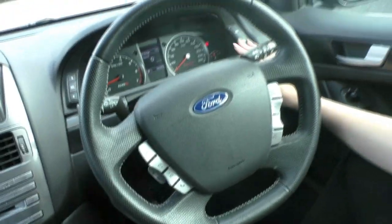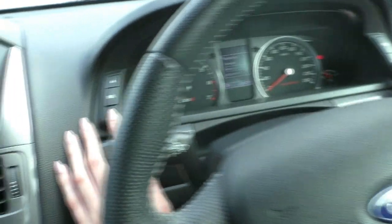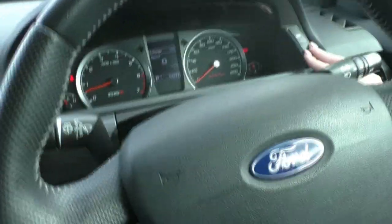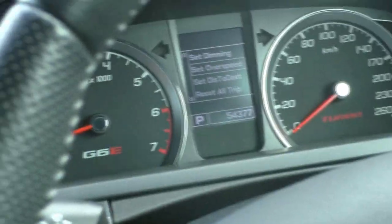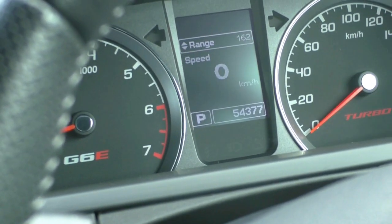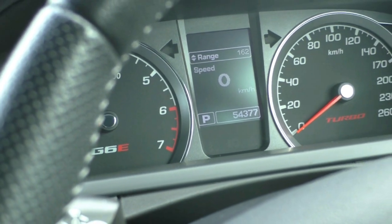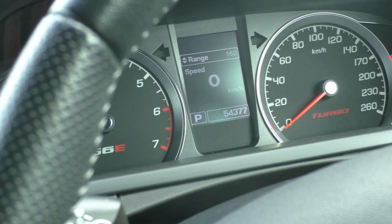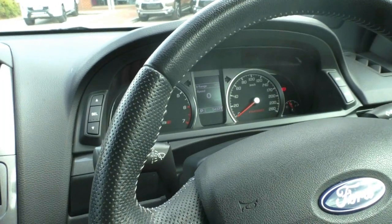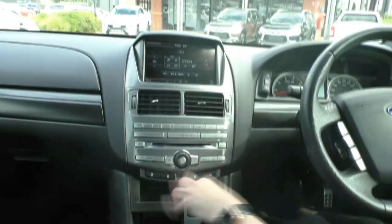Now looking into our center screen, we do have a little menu button, and you can flick through that with the buttons on the other side. So things like your dimming, overspeed, distance to destination, warnings and things like that, and then you can flick through your odometer to see what you've gotten out of a tank and your total kilometres overall being 54,377 in this car.